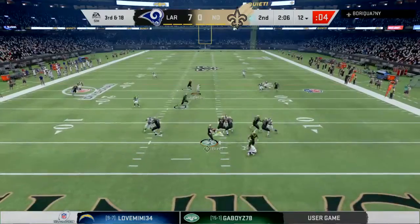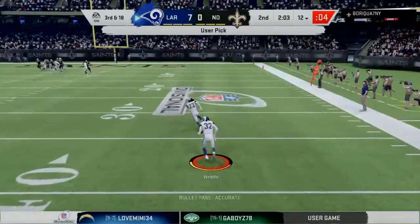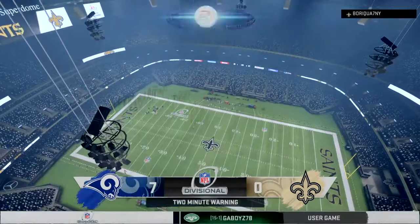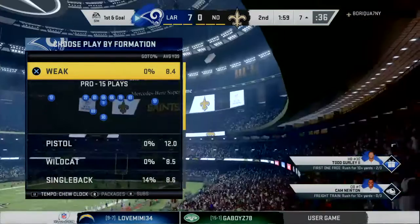From the gun, it's Brees, looking for Cannon, it's intercepted. Picked off by the safety, Eric Weddle. And they will finally put it into the return, but not until he takes it back all the way inside the 10-yard line.